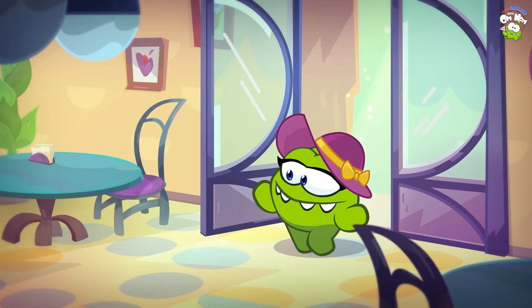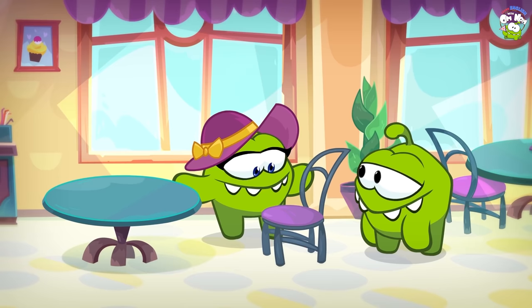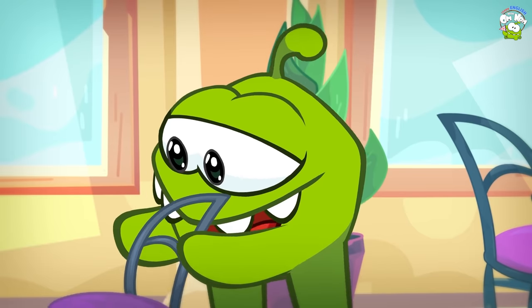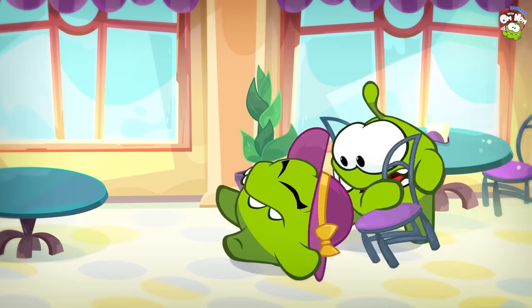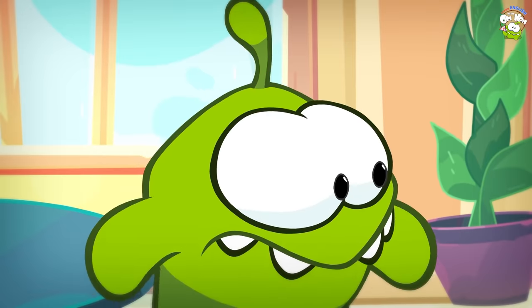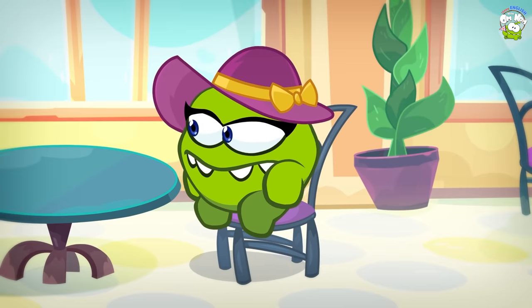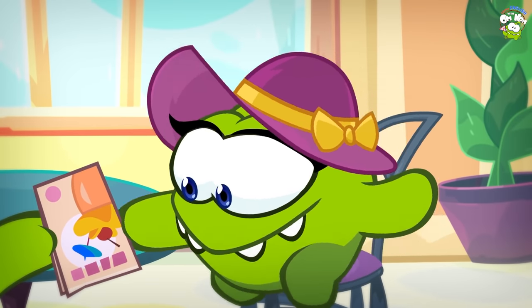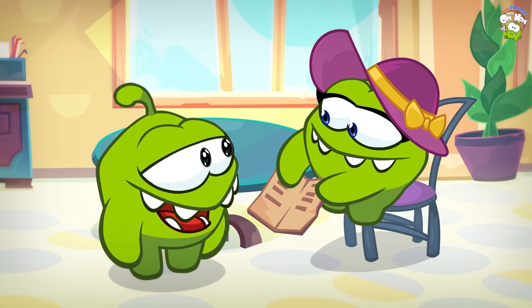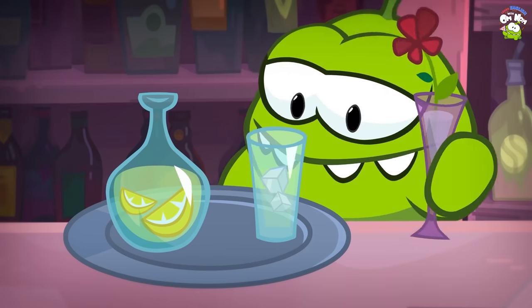Straight away, he showed her inside, welcoming her in and showing her to a table. He pulled out a chair like a good gentleman, but perhaps a little bit too far, and she sat down elegantly. Never mind, Om Nom, push her in. Okay, maybe not quite that far. I think Om Nom's a bit excited, don't you? Here's the menu. So, what will she choose? This? Okay. Off you go, Om Nom.